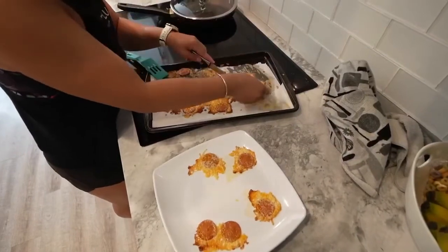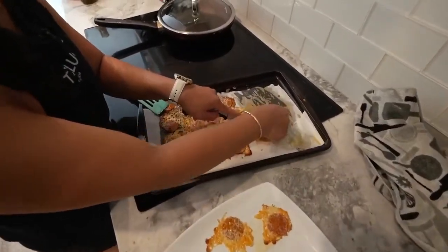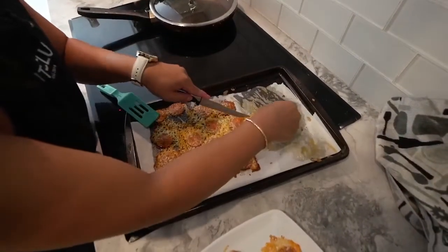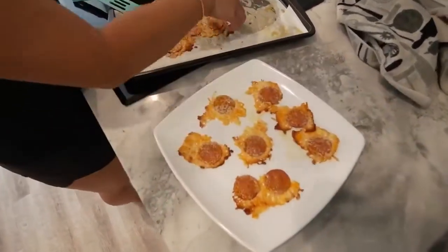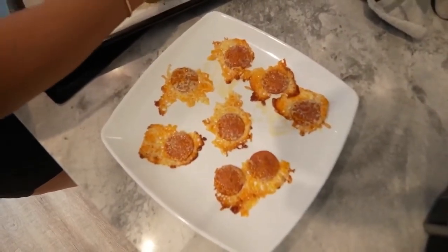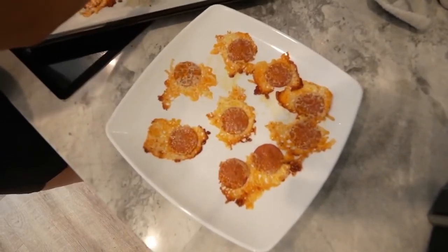If you wanted, you could also sprinkle some parsley on it or Italian seasoning. But we're not going to do that. I've seen people actually put these on salads. Or it's called cheese crisps, just on salads. And it's really just Parmesan cheese. So easy to make.